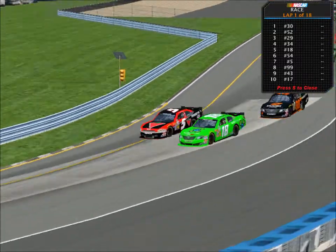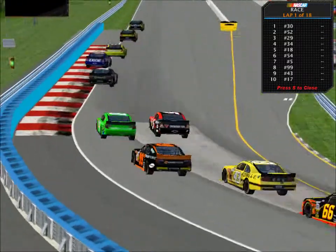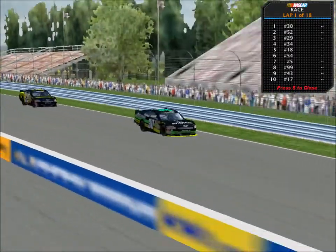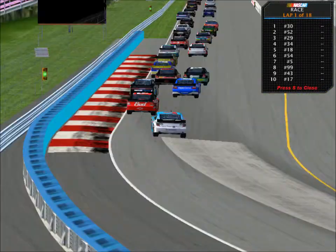Don't know if we've had a caution or not. Looks like Wells is going to have the advantage. Right now the top five are single file. The green lights are still on. It's Carpenter leading, lap number one. Check the back of the pack right now.